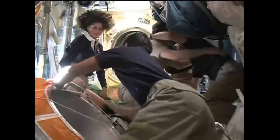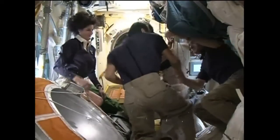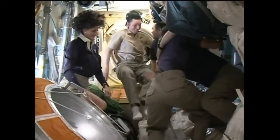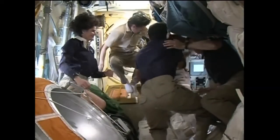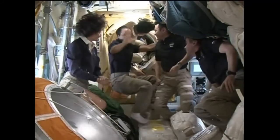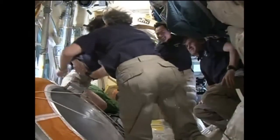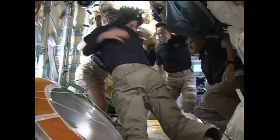You see Williams, Hoshide, and Malenchenko saying farewell there to Sergey Revin and Akaba, and Gennady Padalka will float into the field of view. Those particles you see were identified by the environmental systems officer as dust particles. That's not uncommon. It's just that the light in the module at this time illuminated those dust particles.